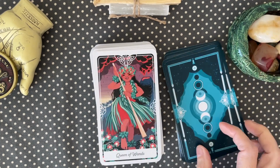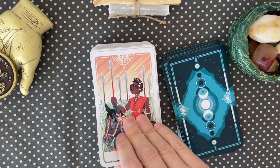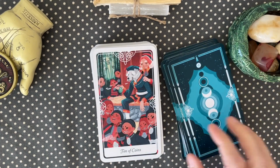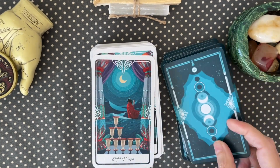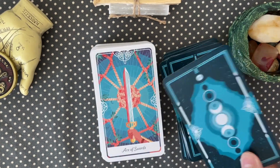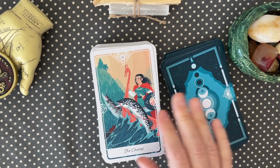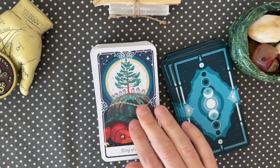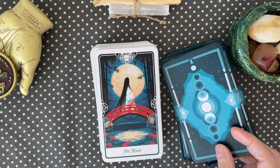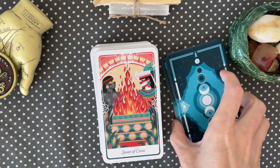These stories were not familiar, most of them were not familiar to me, who was raised on Grimm's and Hans Christian Andersen fairy tales and some Aesop's fables. I know some Mexican folklore because of my mother, a little bit of the Scandinavian, but a lot of these cards and stories, and deities, I was not familiar with. So it's been a great educational deck and just a joy to read with.